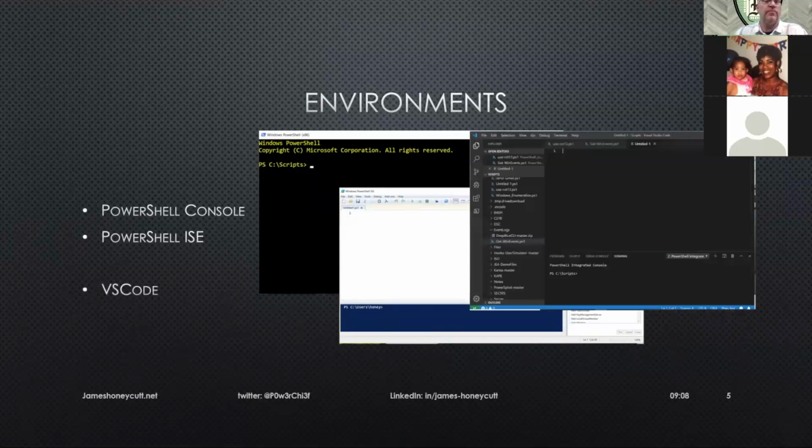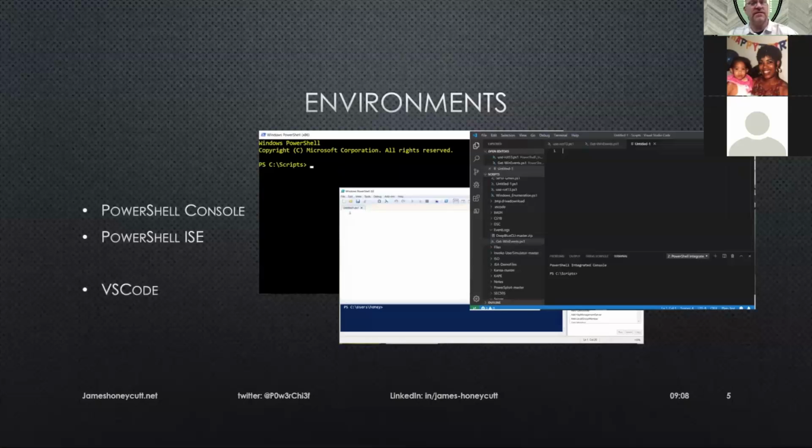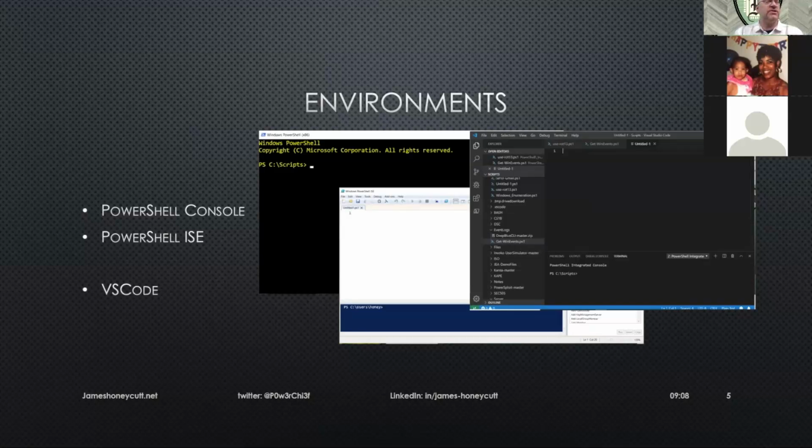And then along came the new hotness, which is VS Code. This is my preferred IDE. This is the IDE we're going to be in for most of the day, just because it's so much like the ISE, but it's so much better because I can do more than just my PowerShell in here. I can do my YAMLs, XML, JSON. This IDE does it all. So this is the IDE we're going to be in most of the day.